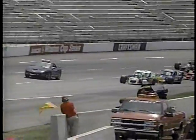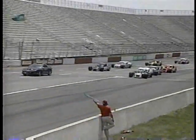Now, you keep talking about Pontiacs and Oldsmobile. I know I can tell that's a Pontiac. It's got fenders on it. It's got fenders and it's got a grill. I know that's a Pontiac.